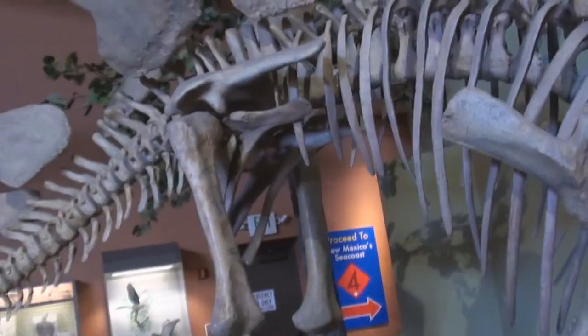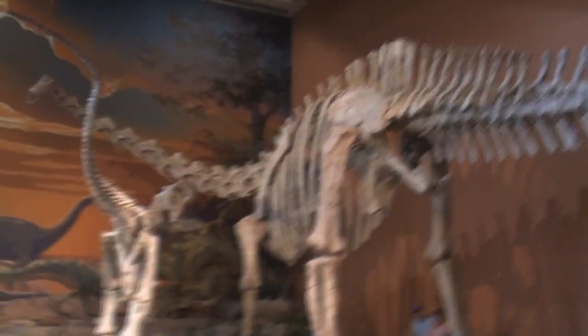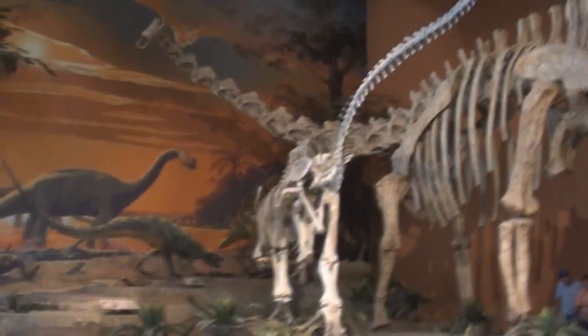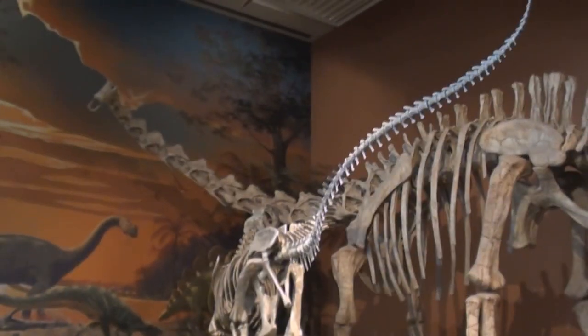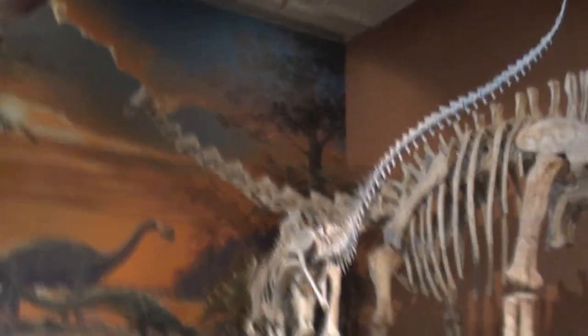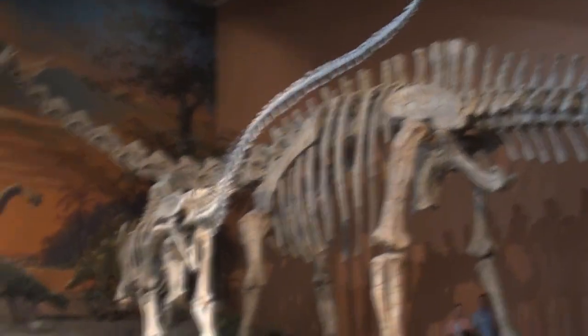But now for the main attraction, the actual supergiants. Seismosaurus and Saurophaganax. I talk about stuff being big, but this thing is unimaginable. You literally have to see it. Look at how they had to curve the tail and bend the neck just to get it to fit in the room. Just unbelievable.